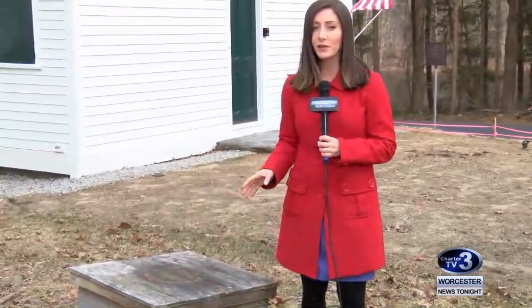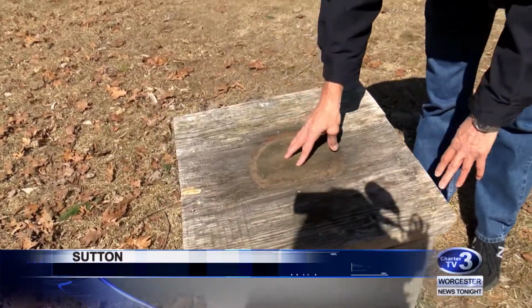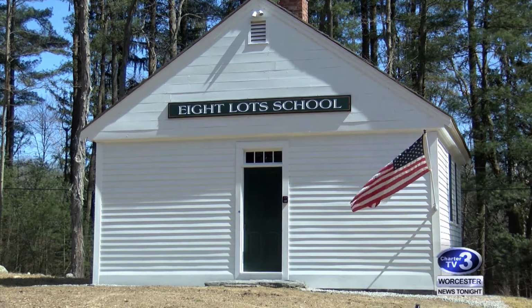Olivia, the historic water pump was stolen off of this box here. The caretaker noticed it was missing on Monday and says it's heartbreaking someone could do this. This was the platform where it was secured, and this is where it was removed and taken from. A cast iron well pump is stolen from the historic one-room school in Sutton.